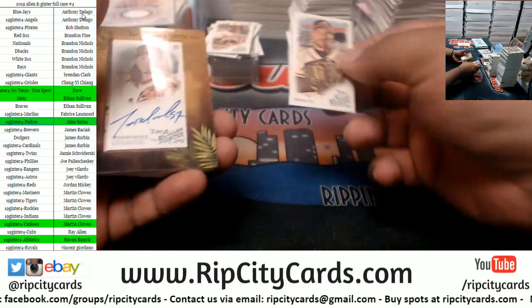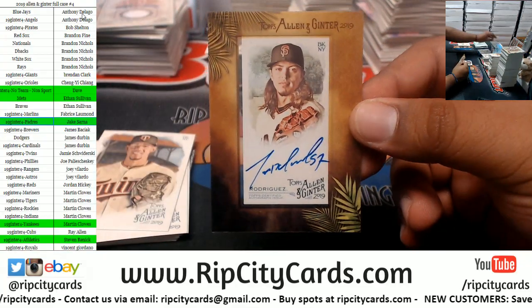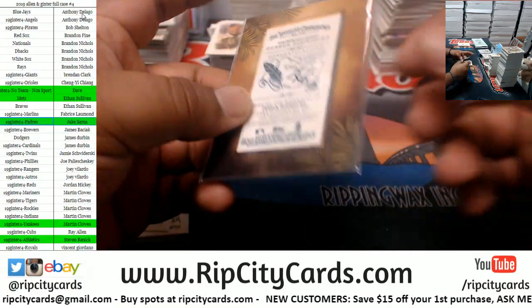That's a high number. Schmaltz, Braves Mini. Autograph for the Giants. Frame the Mini for Derek Rodriguez.